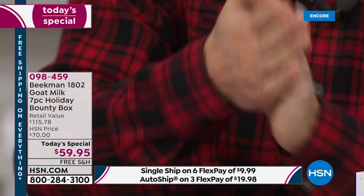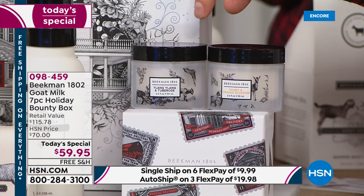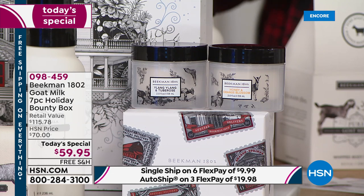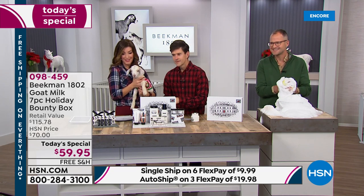And again, you're getting the 8 ounce tub in the pure fragrance free, but you're also getting two of the 2 ounces so you get to try a couple of our fragrances. You get the Ylang Ylang and Tuberose, which is the sexy, sexy scent, and you get the Honey and Orange Blossom. So I love the variety of fragrances and scents and products, so you can pick your favorites and keep those for yourself. You can gift the other ones.